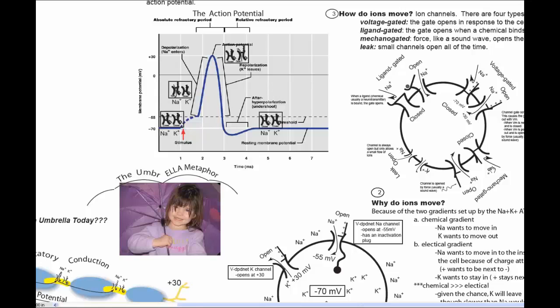Usually, the main example of this is going to be sound-sensitive channels in the inner ear. When a sound wave hits the ion channel or hits the gate of the ion channel, it opens. If there is no sound and no force, then the channel stays closed. The last one is leak channels. Leak channels are really small channels that just remain open all the time. They might let sodium come into the cell, or they might let potassium go out of the cell.